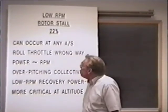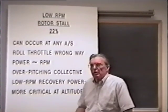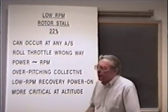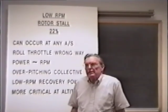Another thing that can cause low RPM is overpitching the collective, particularly during takeoff or during the acceleration run as you're going into forward flight. You have to be very careful that you don't pull in too much collective pitch, more collective pitch than there is power available.